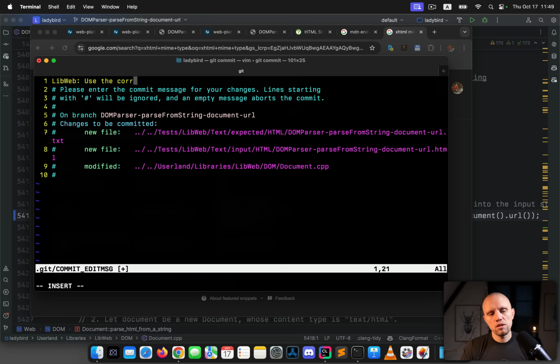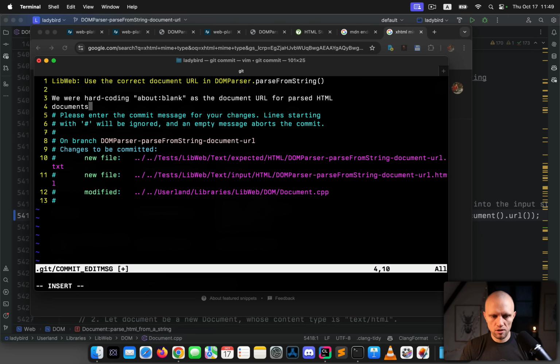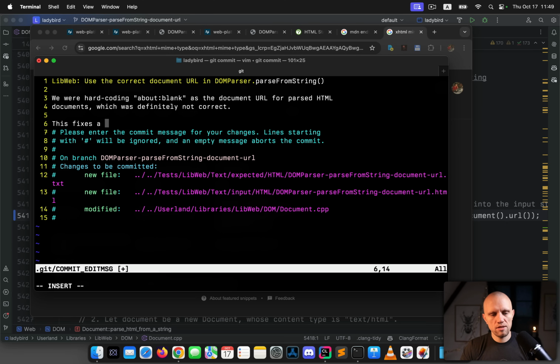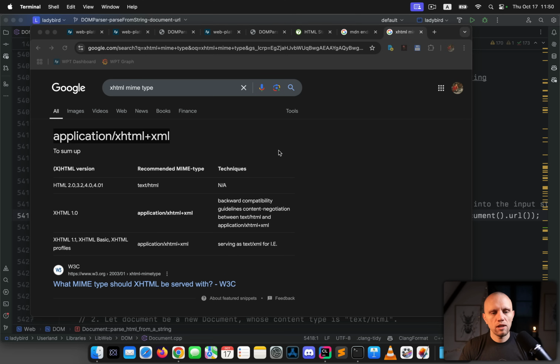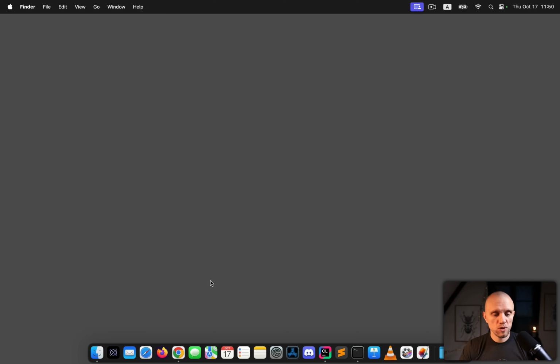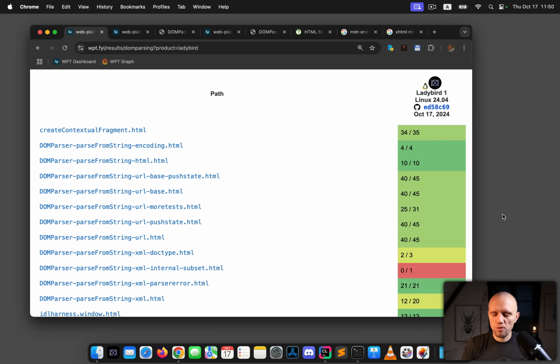LibWeb: use the correct document URL in DOMParser parse from string. We were hard coding about:blank as the document URL for parsed HTML documents, which was definitely not correct. This fixes a bunch of tests, a bunch of WPT tests under DOM parsing. Very, very cool. Okay. So I think that's going to be the end of this video. So we made good progress, fixed some issues here. And I guess we're going to see these tests improve in the next run after we get this thing landed.